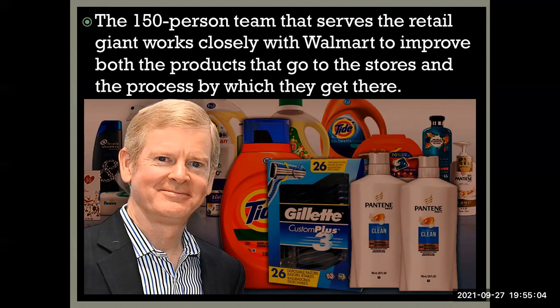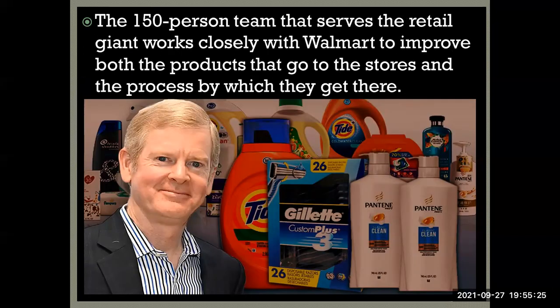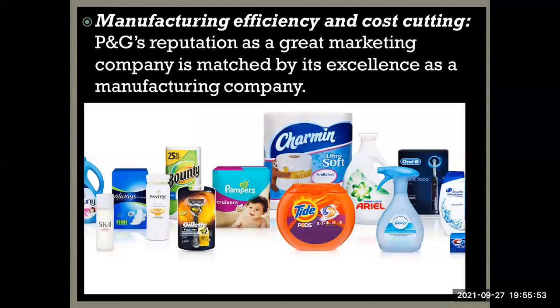The 150-person team that serves the retail giant works closely with Walmart to improve both the products that go to the stores and the process by which they get there. So they are also working on how to increase sales through retail chains like Walmart. They are helping Walmart to place the product strategically, at the proper place, reducing the time to reach Walmart, maintaining the stock, and helping Walmart to sell their product through its retail outlets.